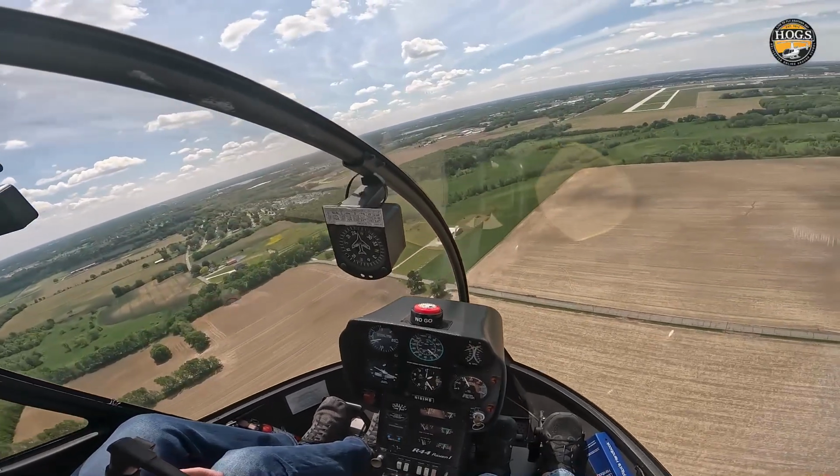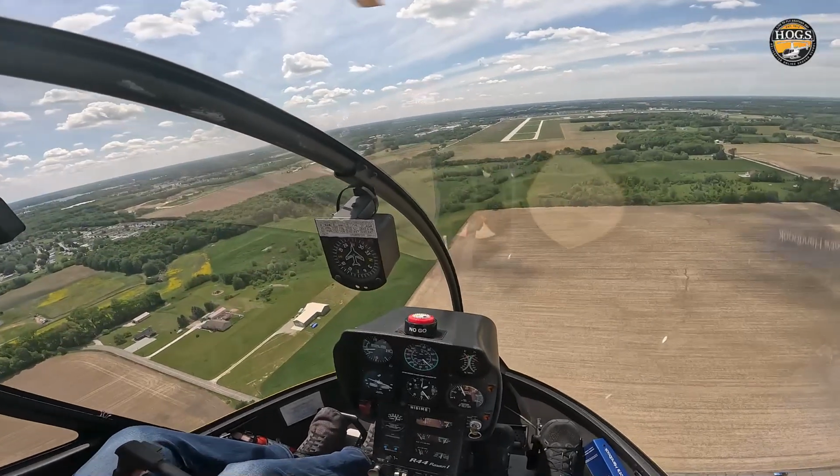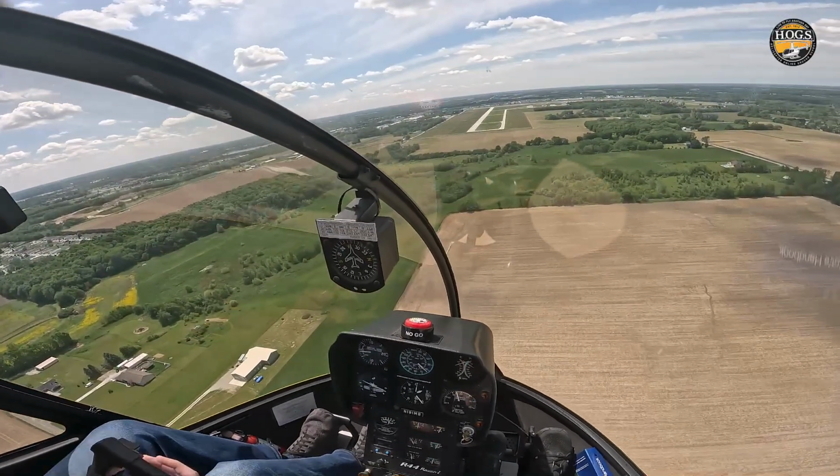Like in a real engine failure, obviously it's important to get the collective down, to take the pitch out of the blades and get into that auto, but there's no reason we need to slam the collective. We're not punching it through the floor, so.